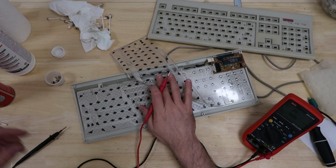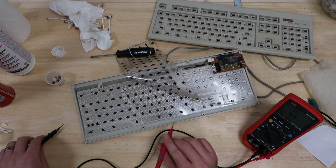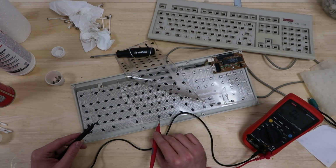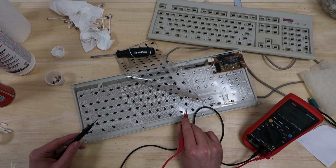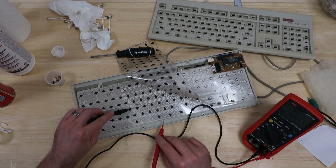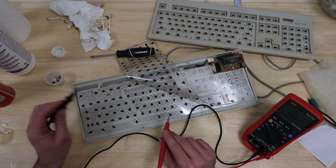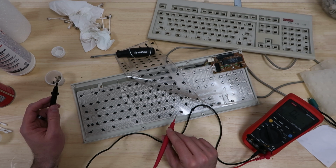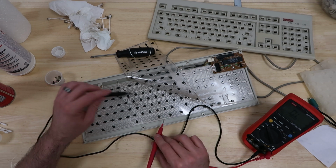And so I'm going to test that like this. So what you do is you follow this trace. And so if I follow it to the right, for example, this is the next one. And if I touch both of these, the multimeter now says 0, over 0. So these are connected, and that's what you would expect. And then you basically just go on down the line. So the next one, also connected. That means there's no break between those two.